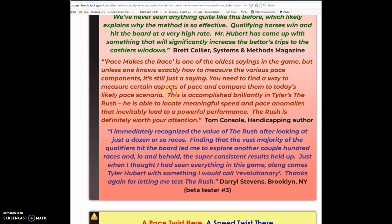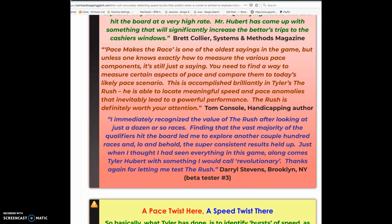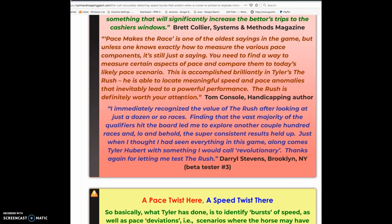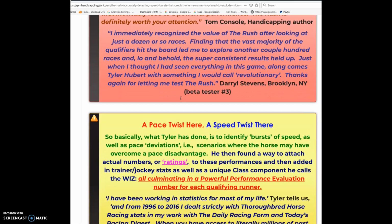Like Tom Console says too, he evaluated the Rush, and basically he says the term pace makes the race. It's a great saying, but it's only a saying if you don't know how to measure certain aspects of pace. And there's all kinds of different ways to judge total pace, feet per second, et cetera. But what Tyler has done here is really different in that he's combined a number of pace components and scenarios, and found a way to evaluate each one with a numerical rating. And it's turned out to be very, very accurate.